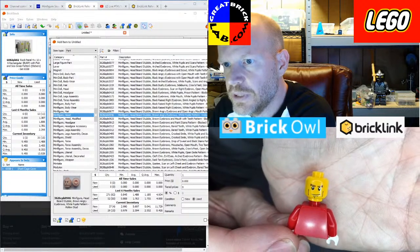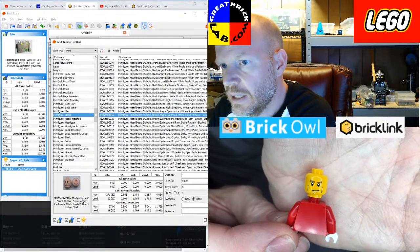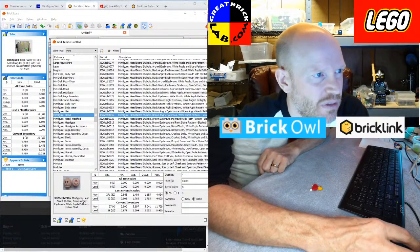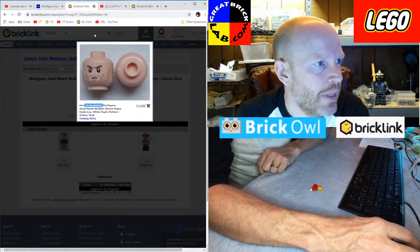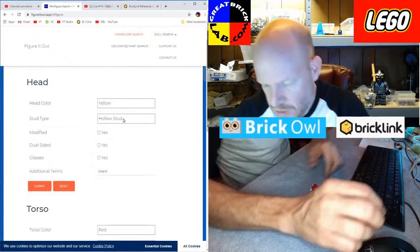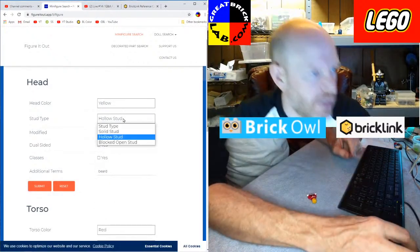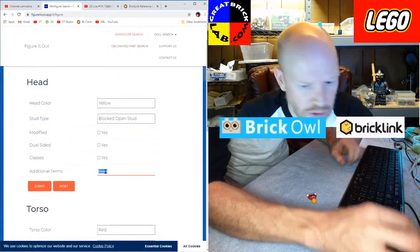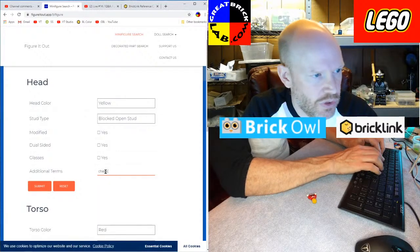Now, I know that this is pretty basic head, but I think if we put in chin and cheek lines, maybe eliminate it and bring it down. So we're going to change this to go to yellow, and we've got a blocked open stud, modified, no beard. Let's go to cheek.